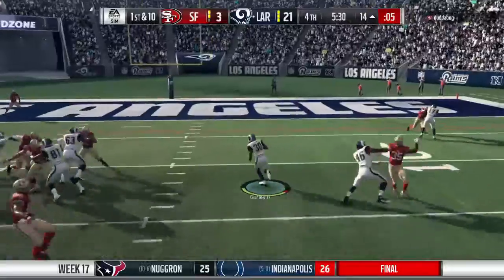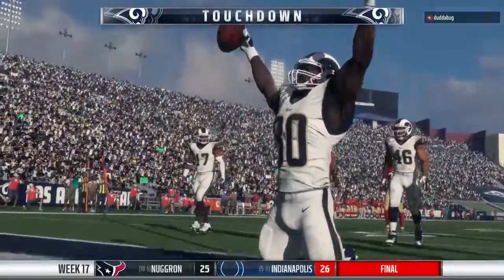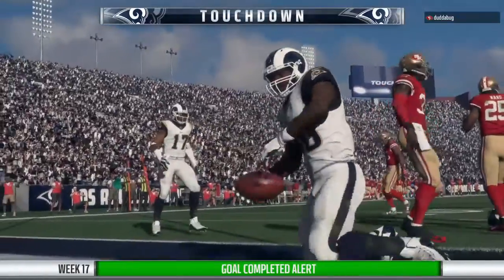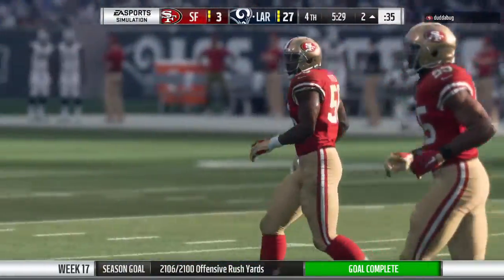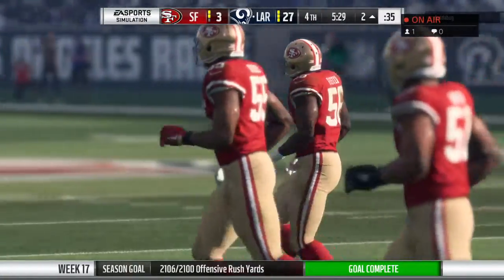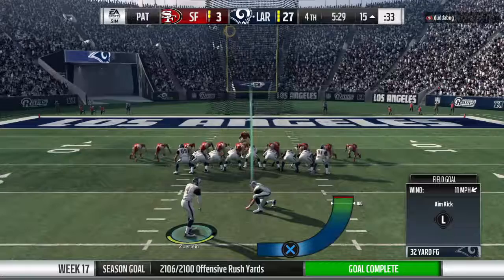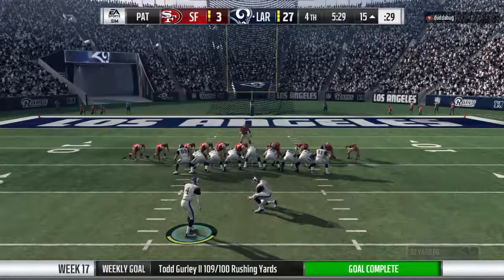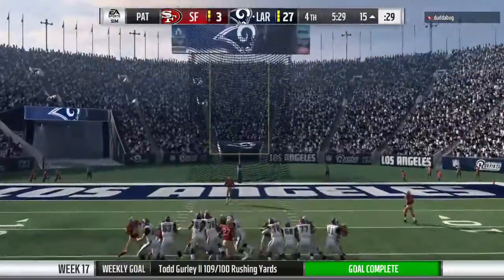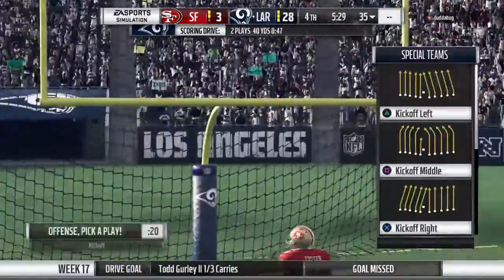Now Goff will hand this one to Gurley. And he'll get into the end zone. Touchdown, Rams. Todd Gurley, 14 yards. And thanks to the interception, the Rams offense cashes in for 6. Zerline now for the PAT. And they open the lead up now to 25 points.